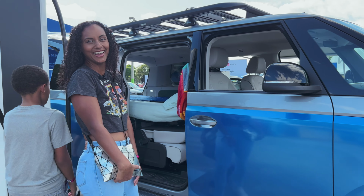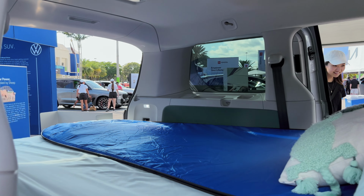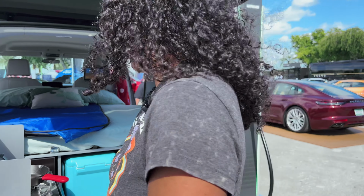screen. Got a bed. So you can fold it down and if you want to go camping, got a nice little bed in here. That's pretty cool. And breakfast, I got you.